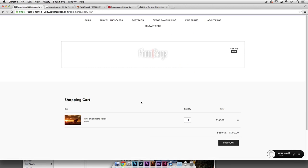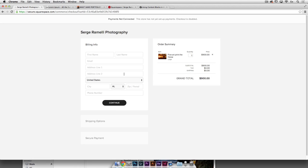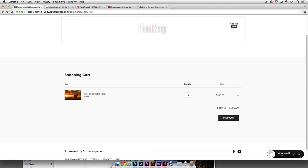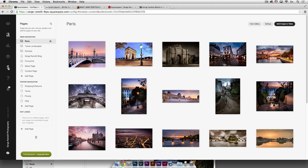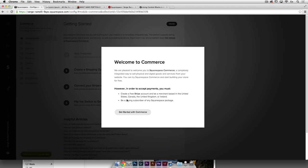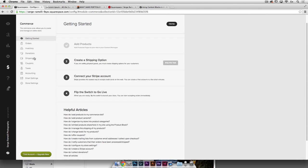Now I can check out, shopping cart, check out. The person puts in the address, continue, and blah, blah, blah. Well, payment's not connected, so we would have to set that up. So let's go back here and see how we can set up the payments. Payments is gonna be in dollars. Welcome to Commerce, get started with Commerce. So this is where you actually would start, create a shipping option.